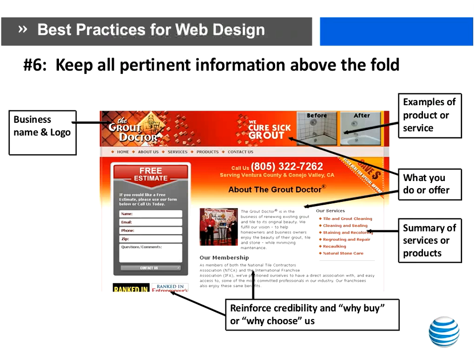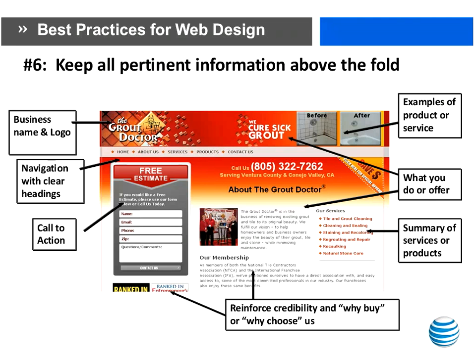Now, to help establish credibility and set the business apart, there's a paragraph about their memberships in top industry organizations. And a banner, I know it's slightly cut off at the bottom there, but it promotes their ranking among Entrepreneur Magazine's top 500 franchises. Their navigation is clear with clear headings, so it's easy for the visitor to find what they're looking for. And there's a clear call to action with a very visible and easy way to request a free estimate or call there using that prominent phone number.